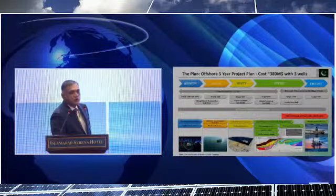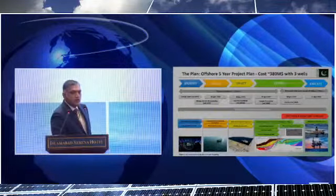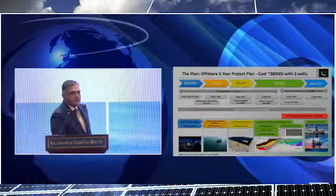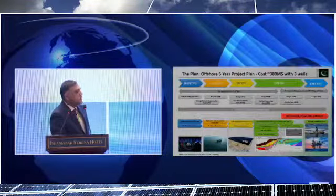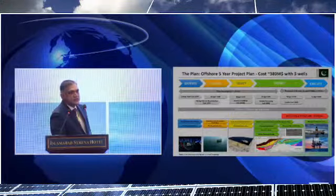Recently in OTC, the company has met and all the players went there. They met at Shell's office, and Shell said that they will be interested to come and participate in the assessment of offshore. And we're also talking to other companies around the world to bring super majors as a preferred partner for this exploration.